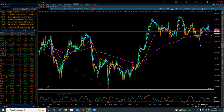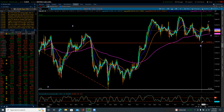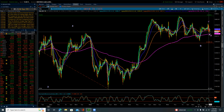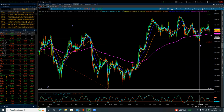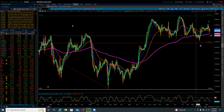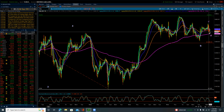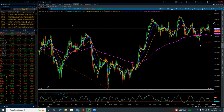Again, a break below should do what we did before, but I would suspect that if it breaks again, because it's break one, so it broke once, broke twice, broke 3 times. 4th time's a charm? I don't know. If it comes down and it holds, I'm going to look for it to come back up.